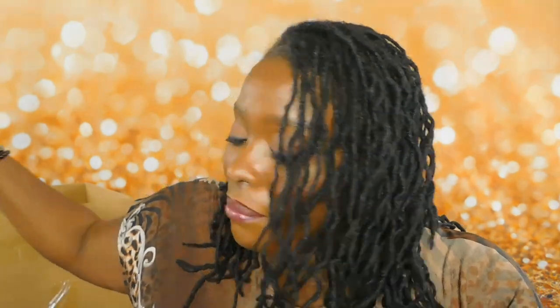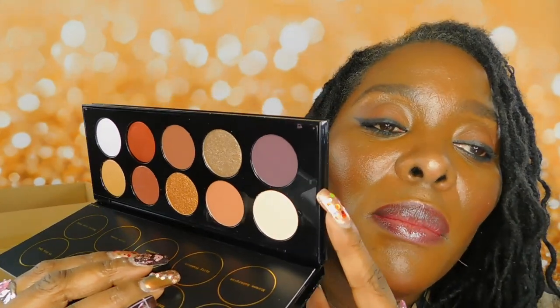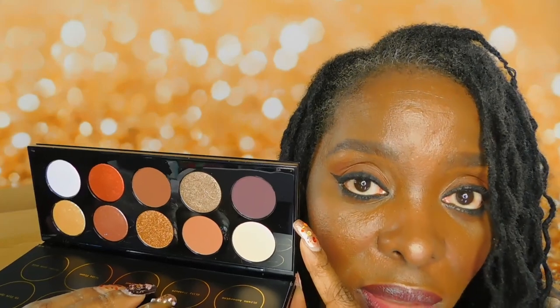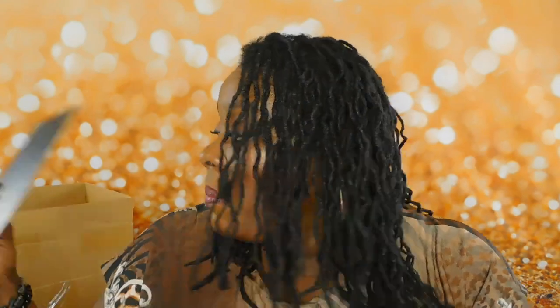Anyway, people were talking about why she didn't put the names of the shadows in the palette. But we whine and complain about the price of her palette anyway. Can you imagine how much this palette would cost if she had to engrave the names in here? So just memorize the names, or keep the box, and keep it pushing and just enjoy the palette.